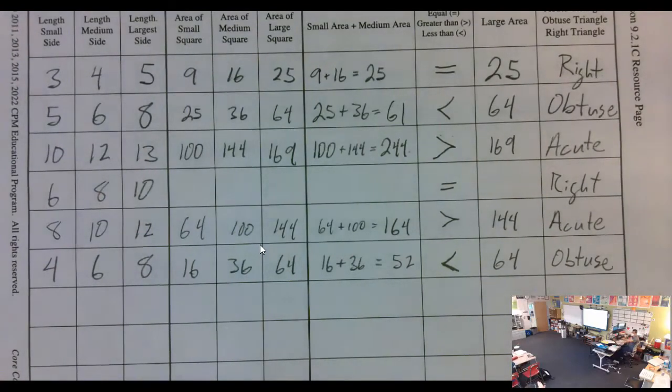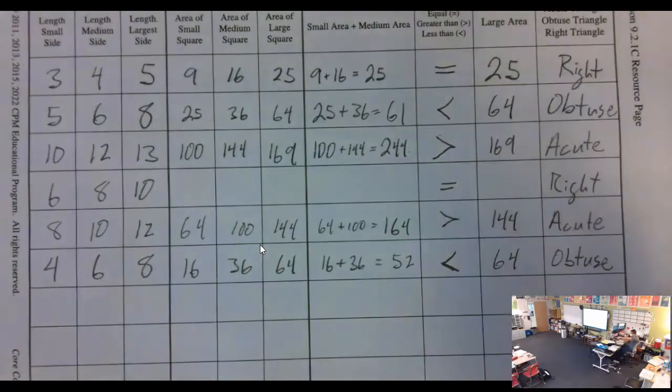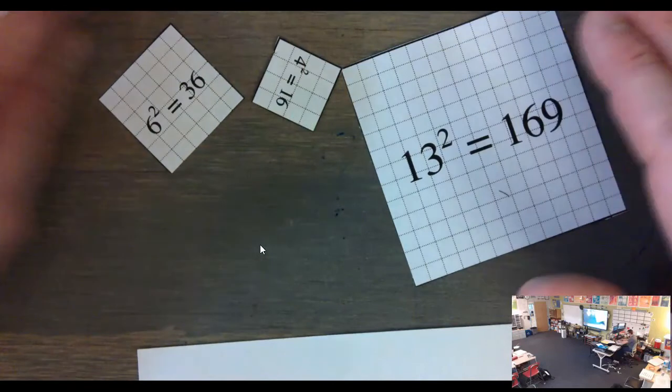Now I don't have to go. Wait, hold on. What, Connor? I tried to do 13, 4, and 3, and I realized that was... Connor tried to do 13, 4, and 3.